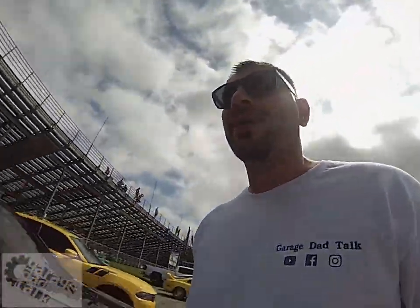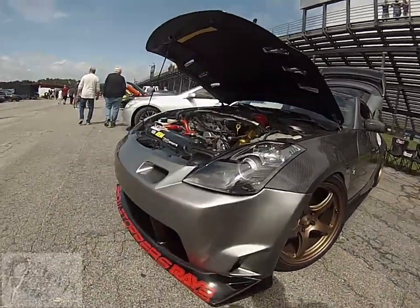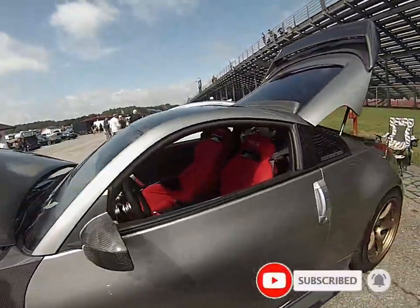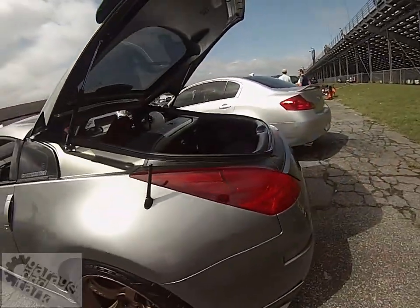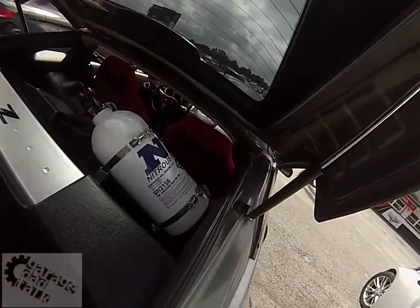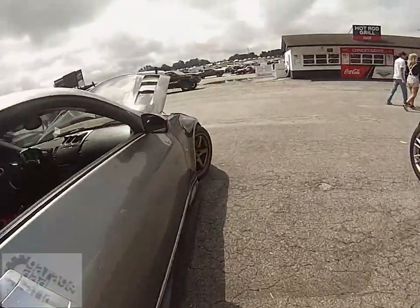So you know me, I always gotta come back to my Z's. Dig it. See the carbon on here. Ooh, matching carbon hood. All right. NRG. Nice. Nice. Not only that, it's got some nitrous. Very sick. Very sick.